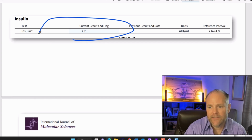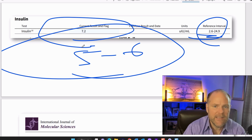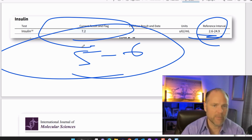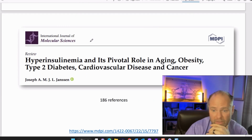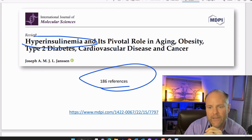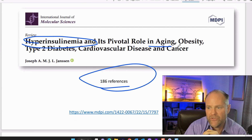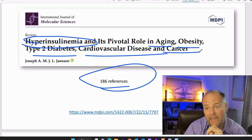Okay, fasting insulin. This is another biomarker. You can see the range here is 2.6 to 25, basically. I like to see it between 5 and 6. This is the sweet spot. He's at 7.2. Not hugely out of the range, but something that we want to note, right? It's all about noting things. There's lots of research on this. They have 187 references on hyperinsulinemia, which just means that if your insulin is elevated, you are prone to aging, obesity, type 2 diabetes, cancer, and cardiovascular disease. So high insulin is very, very critical, and I think that costs like $8 to get checked.